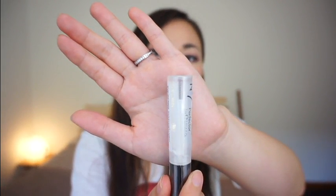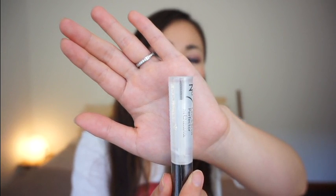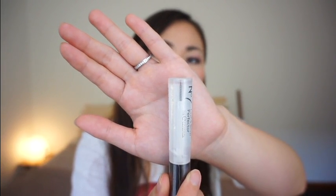And also I got Lash and Brow Perfector, also from Number 7. I haven't used this, so I don't really know, but the brush, I don't know if you can see it, looks really, really tiny, so I thought it would be really interesting to use it, especially on eyebrows, which I'm going to use it for, and not so much on the lash, but I thought it was going to be kind of interesting to try out the little brush.